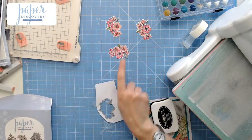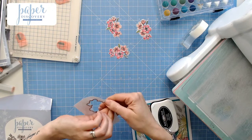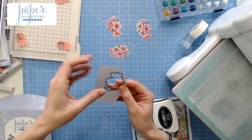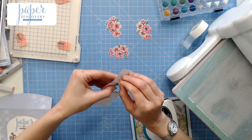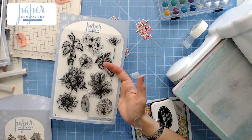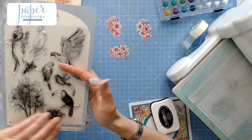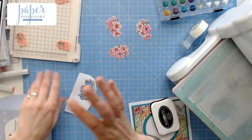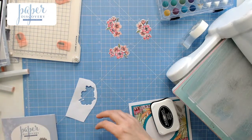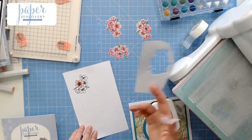There we go. See, that cuts that out absolutely perfectly. So if some of you haven't seen before the way that you can line up your dies and your stamps, and particularly talking about these sorts of stamps and dies that work together. So we've got our foliage, and we've also got our feathered friends as well that come with the outline dies. So just to show you how you can set up yourself masks, you may have seen this already, but little tip in case you haven't, just die cut each of your outline shapes into a scrap of paper.